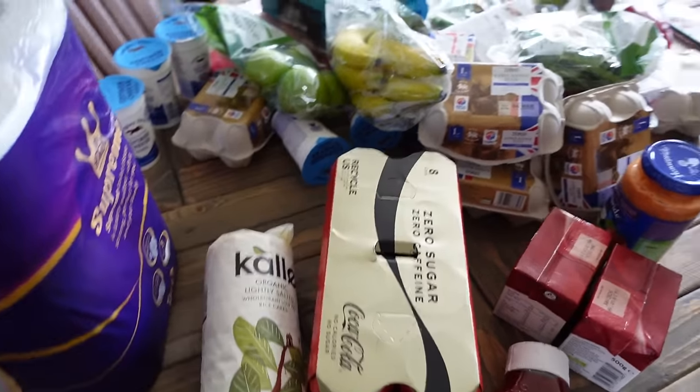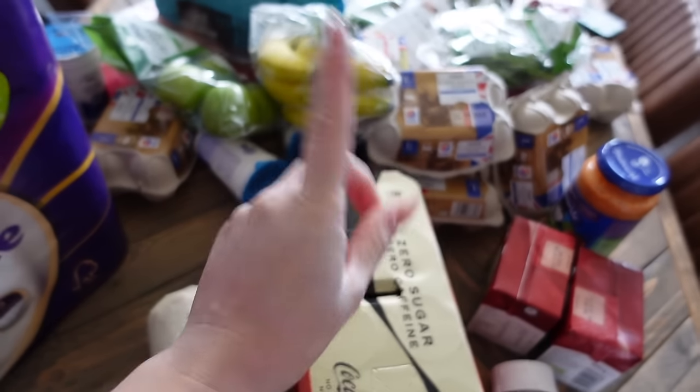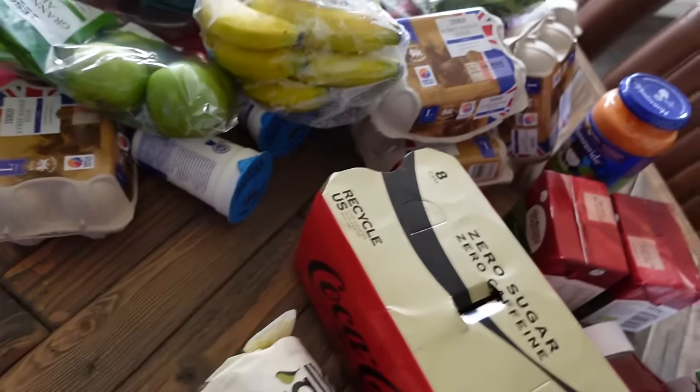Food shop has just arrived. I thought I'd show you what we got. Most of this, to be fair, is for Sam though, because I'm heading down south in a couple of days. But we've just got a huge toilet roll.